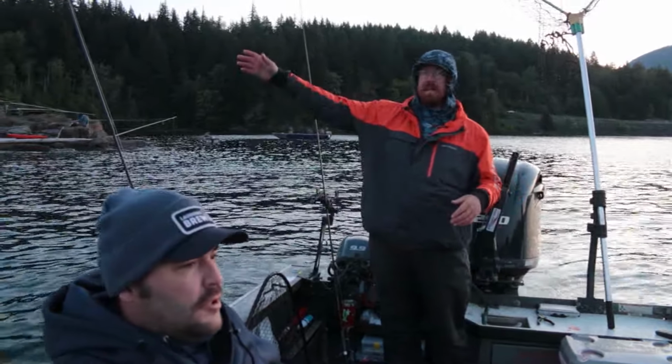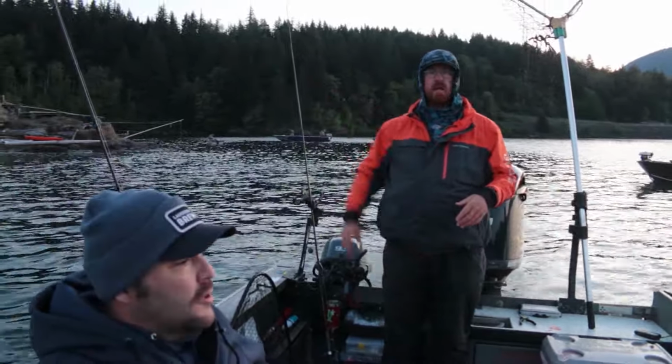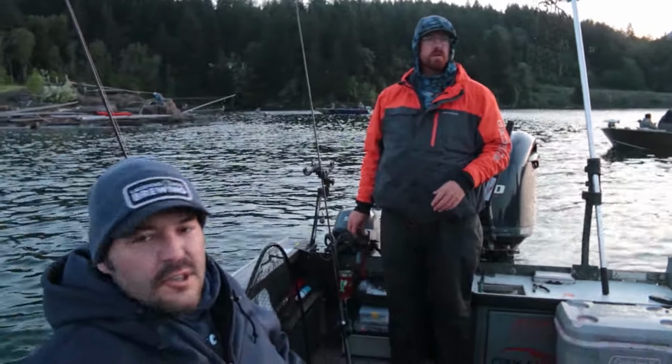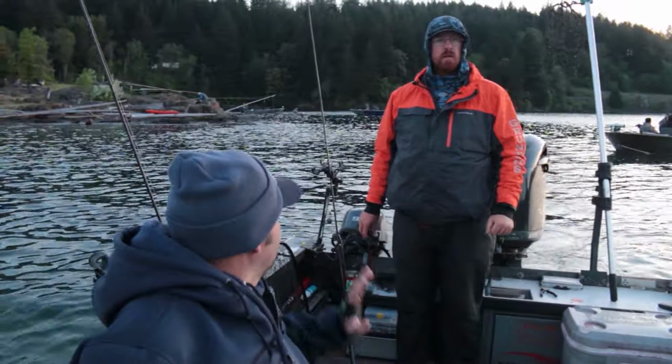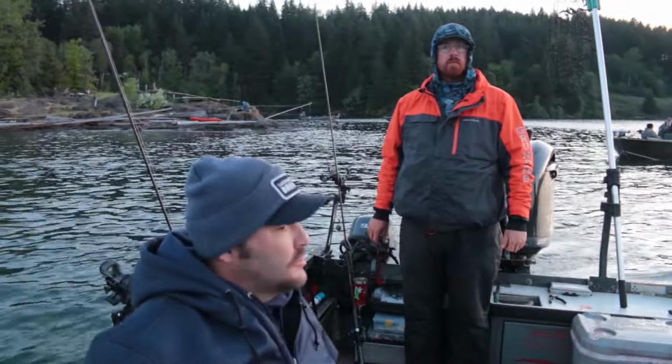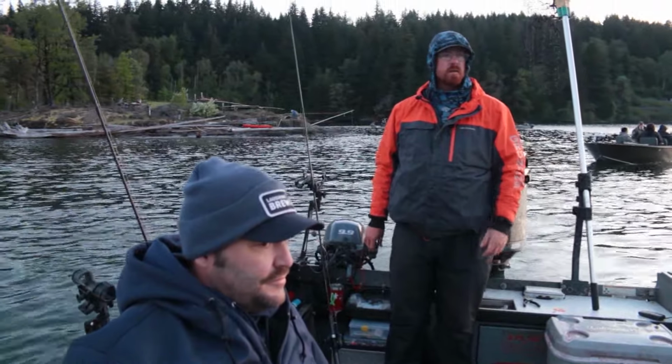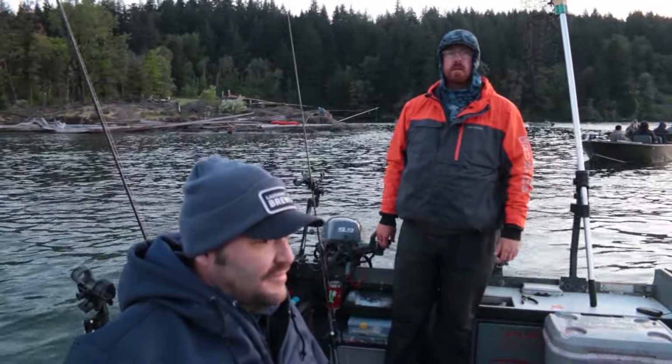We've got this whole bank down here we're gonna fish today, and hopefully be able to get out a little bit further and fish. So pretty technical. You got to pay attention, have good boat control. Yep. As long as everyone cooperates, it works, and there's been a ton of fish every day coming in.